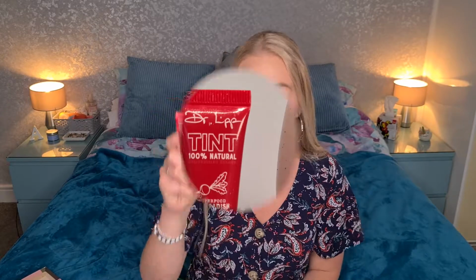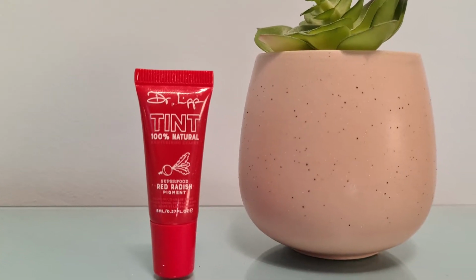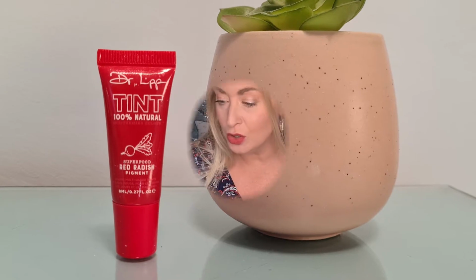Okay, so the first product we get is from Dr. Lip and it is a tint. So this is the Superfood Red Radish Pigment Tint. It's a hydrated tinted lip balm that glides over the lips to deliver moisture as well as a pop of colour with 100% natural ingredients for a softer pout. So nice little one to start with. A tinted moisturiser on lips is always good, especially with summer and things, you just need something like that.